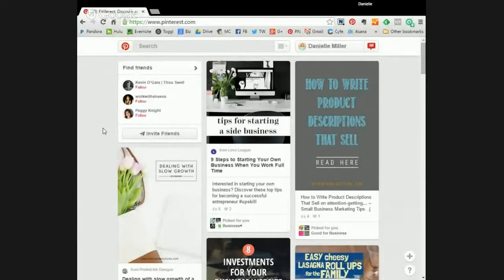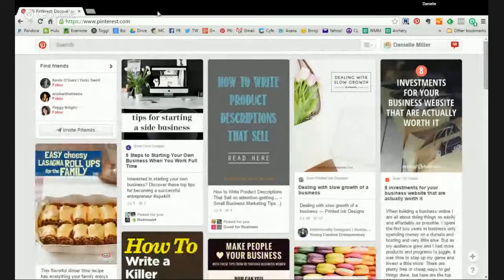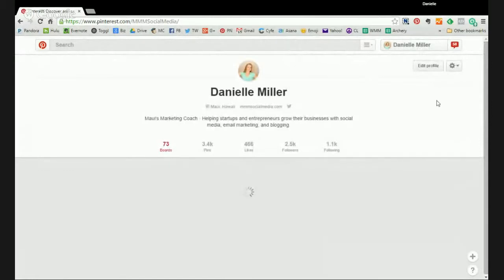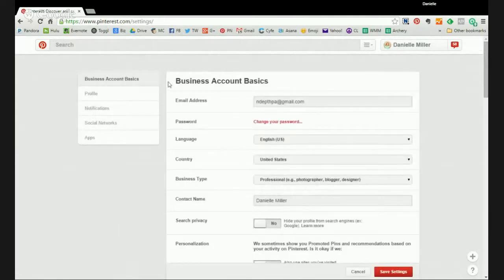All right, so what you should be seeing here is Pinterest. And to get to your profile, you click on your name. And then to access the settings, here's that works wheel I was talking about. You click up on the works wheel and you can go to edit settings. So in the settings section, you have 5 main areas.